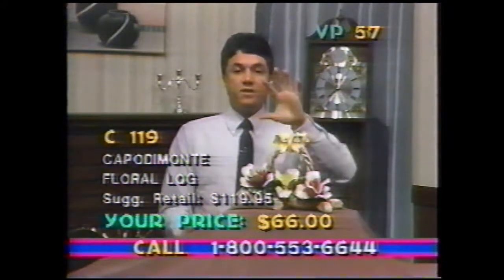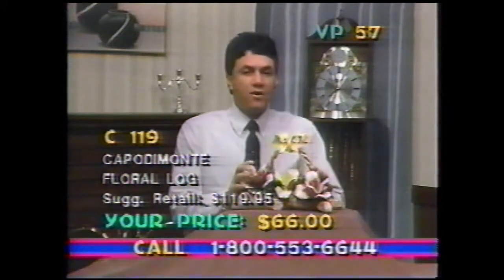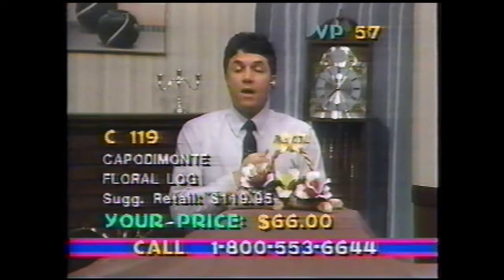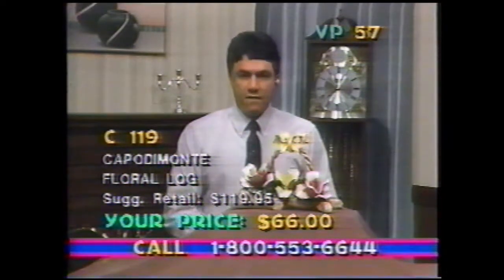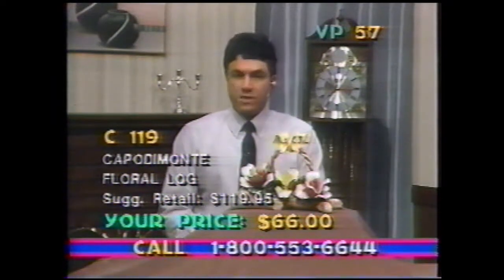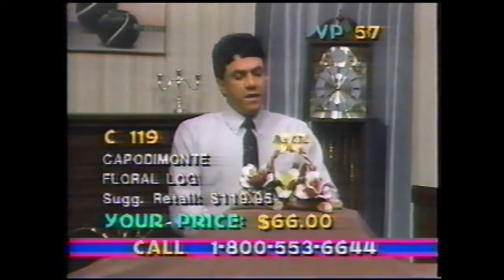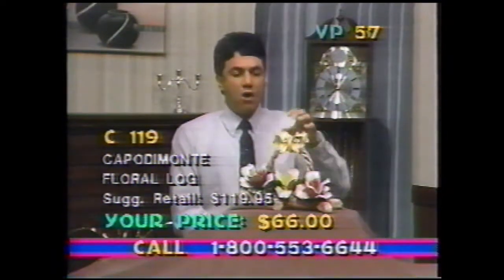This center yellow one is almost that big. Oh, now we are big on quality and really small on price because you're looking at Capodimonte. Where you can always trust the quality of Capodimonte, no matter what the piece is, whether it's a whimsical piece, whether it is a statuary, or whether it is just beautiful, the traditional floral motif, Capodimonte is always exquisite.